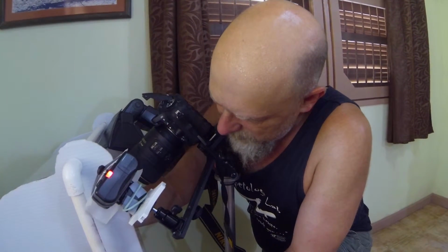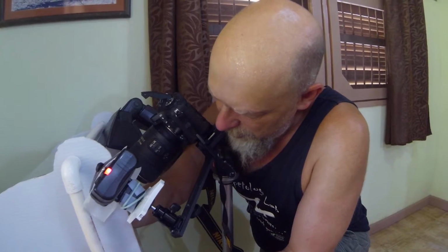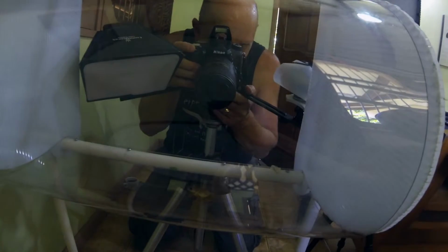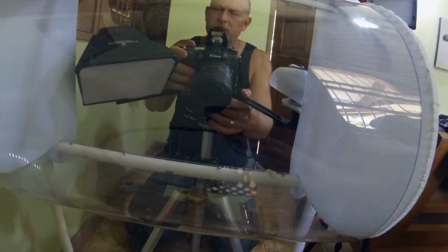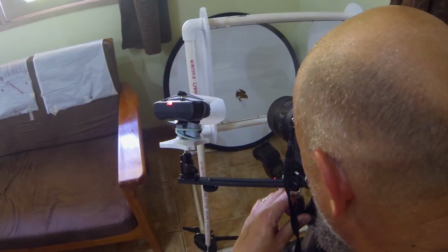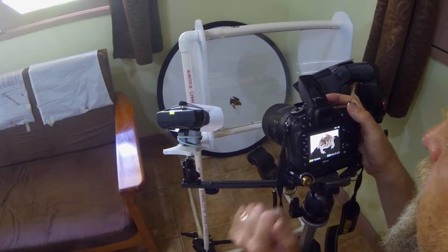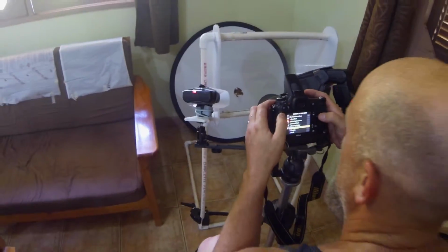Doc maintains a list of which species still need to be documented. When he and the students capture a species, it has to be properly identified and photographed. He then returns the species back to the location where it was found, or he preserves it as a voucher specimen.